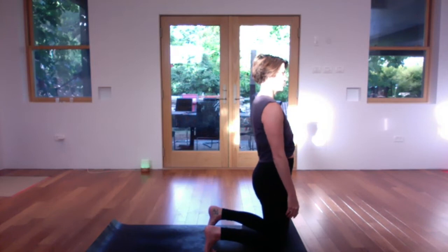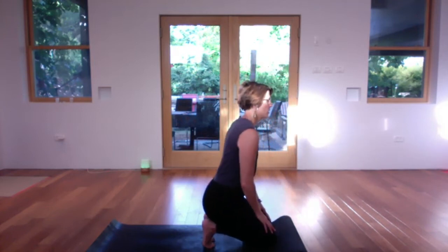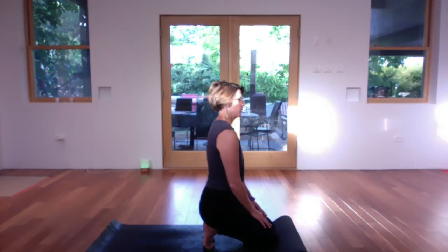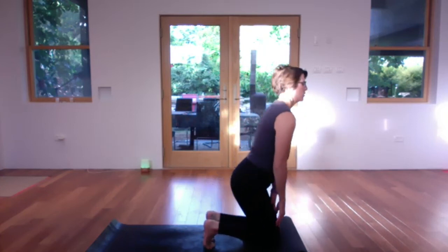Drop your hands. Knees together. Feet together. Sit back on those heels. Stretching the toes. Getting them stronger and activated. Two more breaths. Good. Back up into your tall kneel.